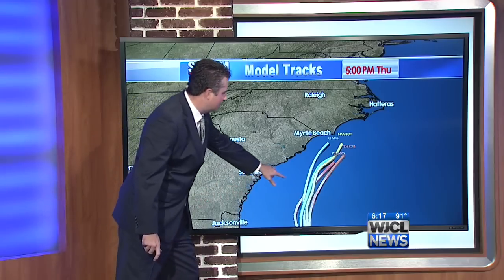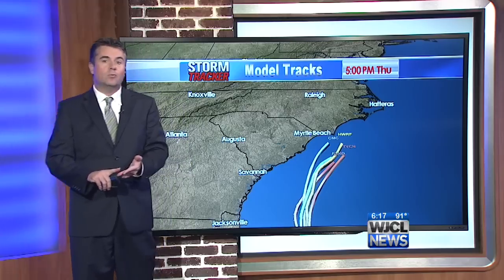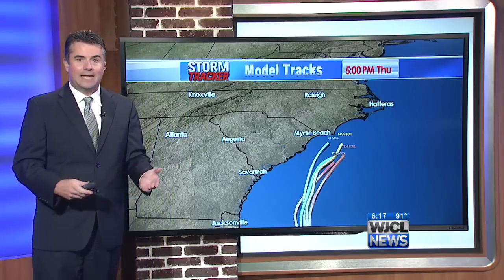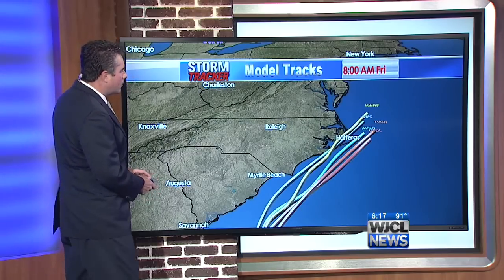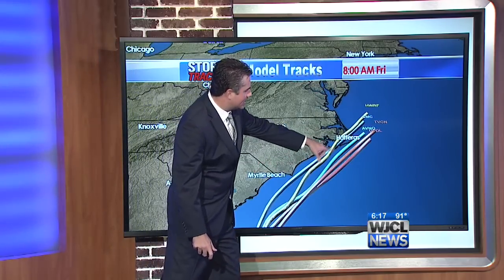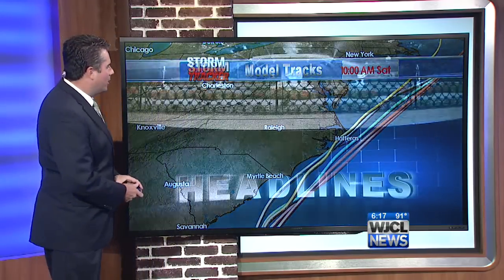Notice that all these models keep the center well to our east, and the combination of that distance plus being on the weaker west side means that any dangerous weather conditions will be well offshore. But it becomes a problem more up in North Carolina, because any slight deviation in track makes a big difference in what they will feel there along the coast.